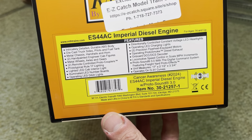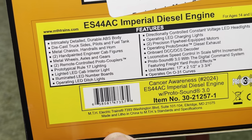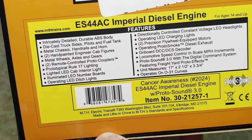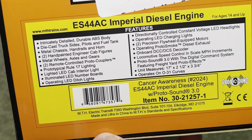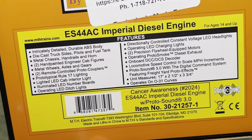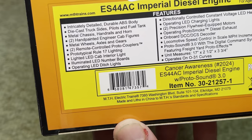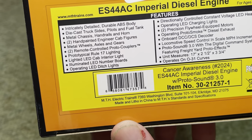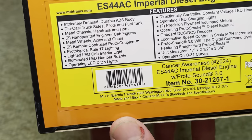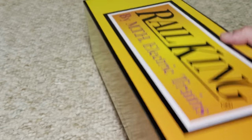This is the ES44AC Imperial Diesel. And this has all the bells and whistles you come to know from a RailKing 3.0. It operates on 031 curves, so you know this is semi-scale. Got yard freight, proto sound effects, bell, whistle, LED lighting, controlled constant voltage, LED headlights, all the good stuff we come to expect. Two hand painted engineers, metal wheels, axles, metal gears, love them. Remote controlled proto sound couplers, prototypical rule 17 lighting, and lighted LED cab interior light. Operating ditch lights, operating number boards. Without further ado, let's get this baby open.